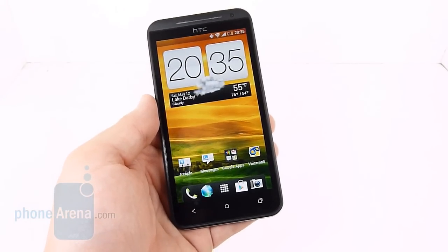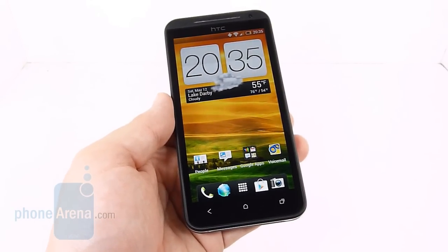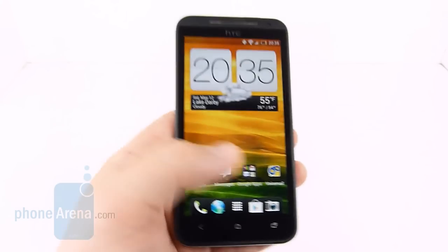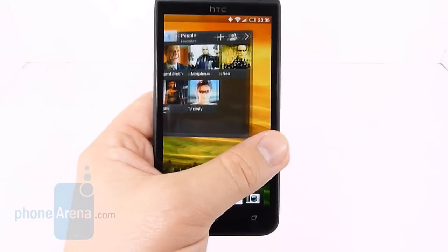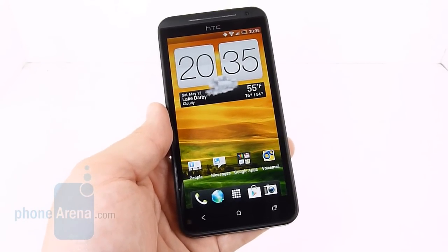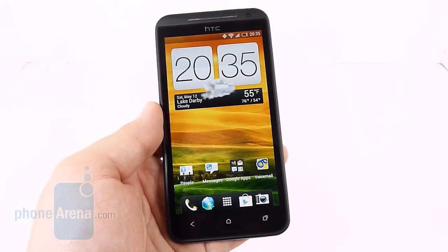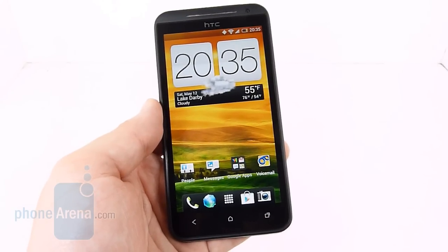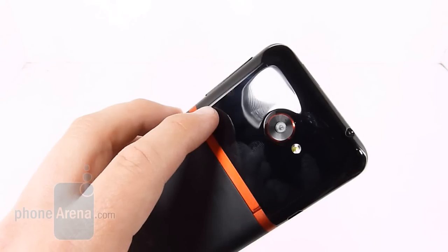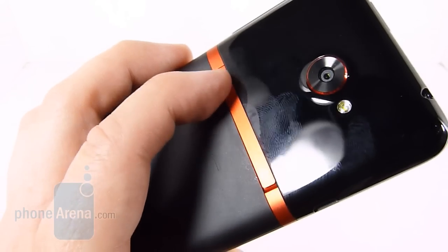In the end, we came away really impressed with the EVO 4G LTE. It's got a great blend of style and functionality. We're really impressed by the aluminum unibody design, and Sense 4.0 on top of Android Ice Cream Sandwich runs buttery smooth. The new HD voice capabilities make the sound better than ever, and HTC's Beats audio integration is now throughout the whole phone, not just in the music application.